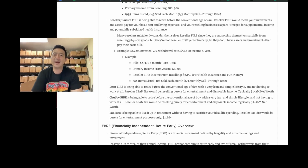Next would be Lean Fire. This is where you can pay your health insurance and you have a little extra money, but you're living a simple and frugal and lean lifestyle. But you don't have to resell for money. Literally, the money that you're reselling for is purely disposable. It's just extra fun money.